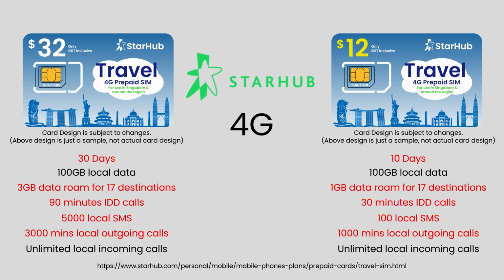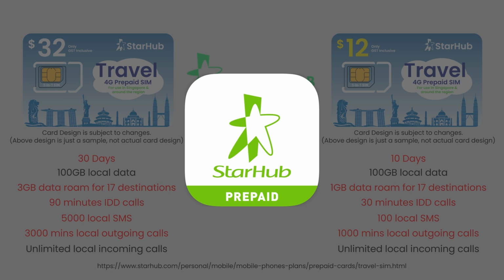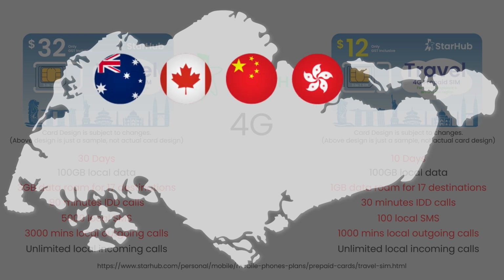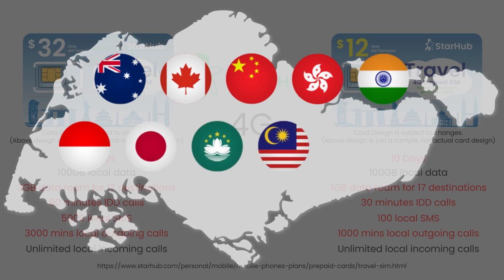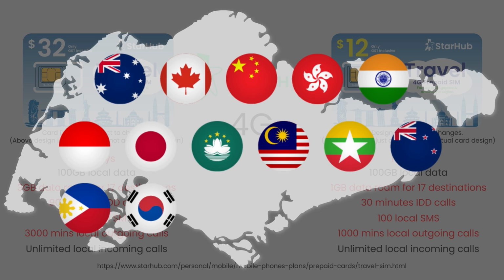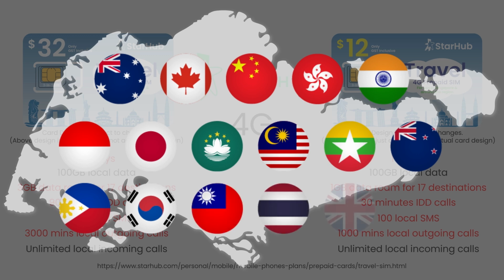And if you are low on data, either local or overseas, you can go to their StarHub prepaid app to purchase additional data. As for the data roaming 17 countries, they are Australia, Canada, China, Hong Kong, India, Indonesia, Japan, Macau, Malaysia, Myanmar, New Zealand, Philippines, South Korea, Taiwan, Thailand, United Kingdom, and United States of America.